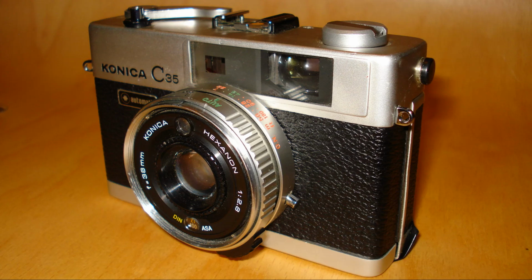Mine cost me £4 from a car boot sale and it was as dead as a doornail when I got it. So I brought it back to life thanks to some instructions from the internet. And it really turned my head on a trip that I made to San Francisco. I took the camera along. I had it loaded up with 400 ASA Tmax film.